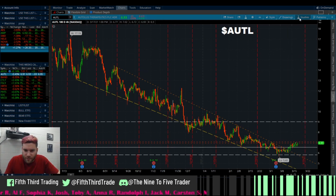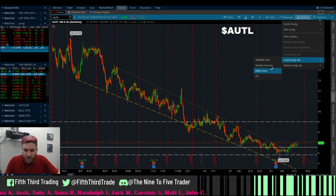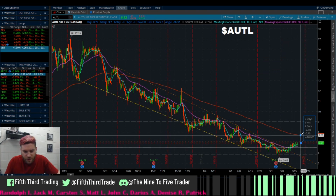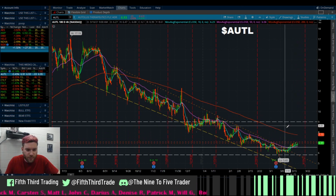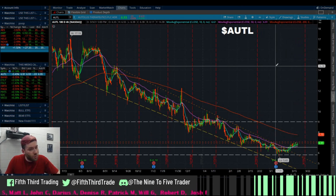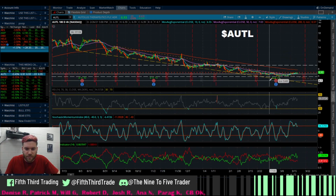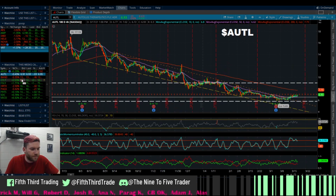But the 50, you can put the EMA lines on. And again, it's broken above the 50 and the 10 now. And I think you may have room to run up to at least the 20 or the 200, which may be good. If it breaks above this, could be good. So again, I like it. I don't love it. If you're an intermediate trader, you know, check it out. It could be pretty good.